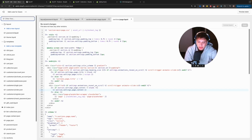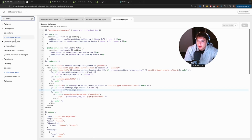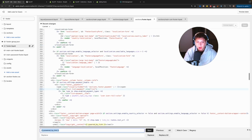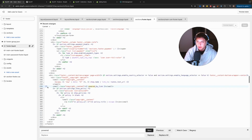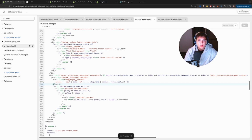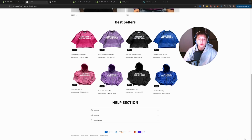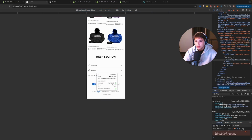Once you're in the edit code section, you can type in footer, and then you'll see footer.liquid. So click that, and then press Command F if you're on Mac, or Control F if you're on Windows. Then type in powered, and then click next, and it's going to highlight this section right here. So what you want to do is just highlight it, then you can delete it, and then you click save. Now you can click preview store, and it should be gone. So let's click hide right here, and then boom, you see it's gone. I got rid of it.